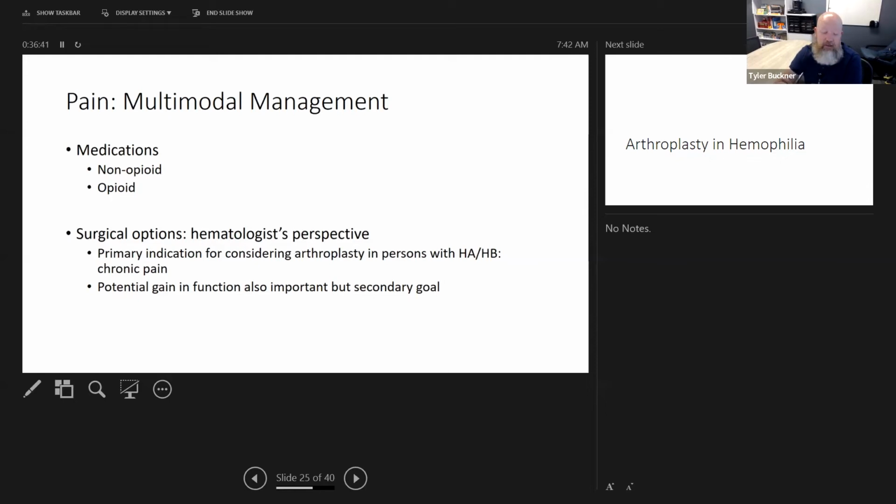But really, from my perspective as a hematologist, our surgical options are, in addition to addressing functional limitations and anatomic changes that can be fixed, like a bone spur or something that's limiting a patient's range of motion, the primary indication for surgeries like arthroplasty in my patients is really to treat chronic pain. And so we try to delay surgery as long as we can. We know that there's a limited lifespan of the hardware that goes into joints, so we want to delay it as long as we can. But oftentimes, we're at the end of the road in terms of managing chronic pain and need to turn to you guys for help.